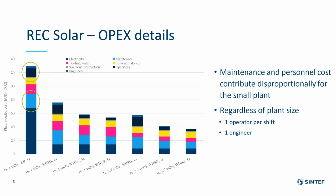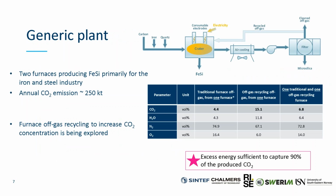So looking at the operational cost in detail, it can be observed that maintenance and personnel costs contribute disproportionately for the small plant. And regardless of plant size, we have included 1 operator per shift and 1 engineer.